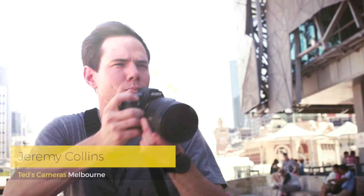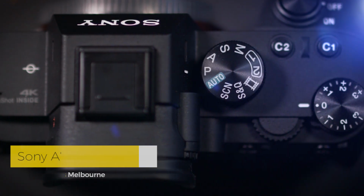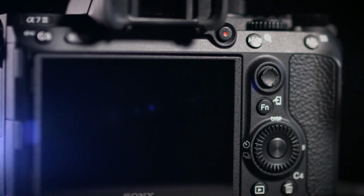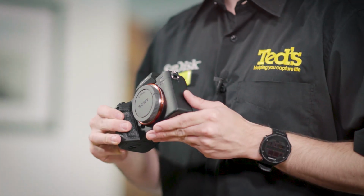And today we're excited to unveil the Sony a7 Mark III, the latest release in Sony's mirrorless range. The camera is a massive upgrade on the a7 Mark II and provides exceptional image quality for an entry-level camera. While not as powerful as the a7R Mark III, which we recently reviewed, it does benefit from some of the same technology and innovation.